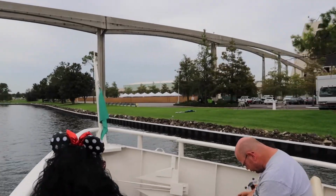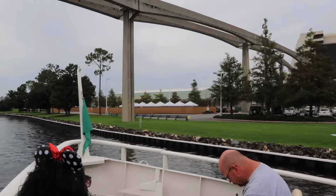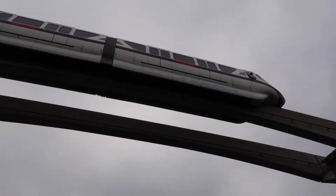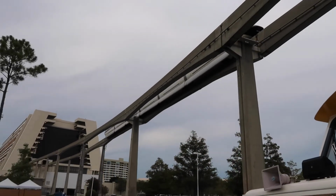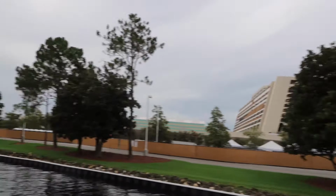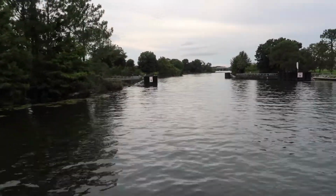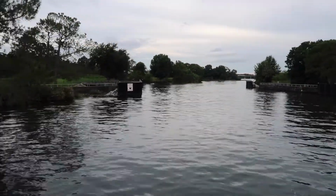There's the Contemporary Convention Center. Now, not many people realize this is a boat bridge. This is actually a bridge that goes over a roadway.